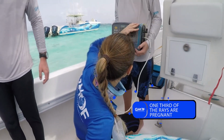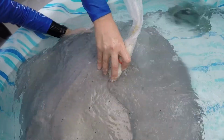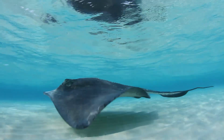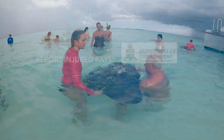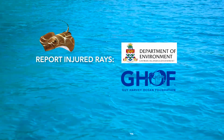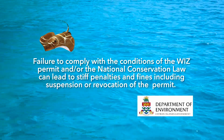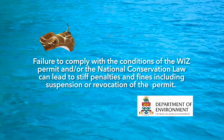Our research shows approximately a third of the females at this site are pregnant throughout the year. Some rays are more visibly pregnant than others, so stress on the rays can cause early termination of pregnancy. This is just another reason why care and respect of each ray is so important. If you do see an injured stingray, please report the sighting immediately to the Department of Environment or the Guy Harvey Ocean Foundation. Failure to comply with the conditions of the WIZ permit and/or the National Conservation Law can lead to stiff penalties and fines, including suspension or revocation of the permit.